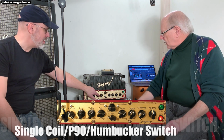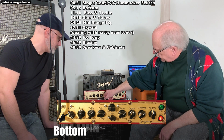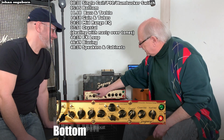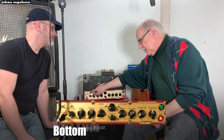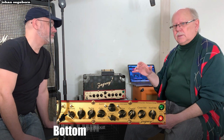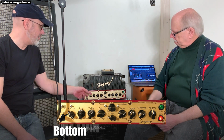Then you have bass and treble. And we have this funky six position switch, which is called bottom, loose and tight. Nothing equivocal about this, I hope. It's called bottom trim. In one position this function is disabled, and in the others it's active. Basically, it's a high-pass filter with six switchable frequencies. It's a second-order filter, which means the slope of the filter is 12 decibels per octave.